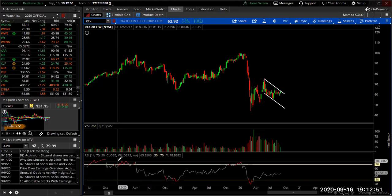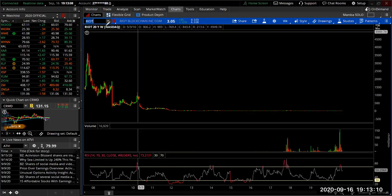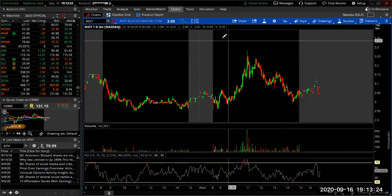But if y'all good with Bitcoin and everything, the little tidbit that I want to leave with everybody tonight is look at Riot. Riot Blockchain. It's been doing very well for me. I think I got in at like 78 cents or something like that. I know it's a penny stock, but it does pretty good.